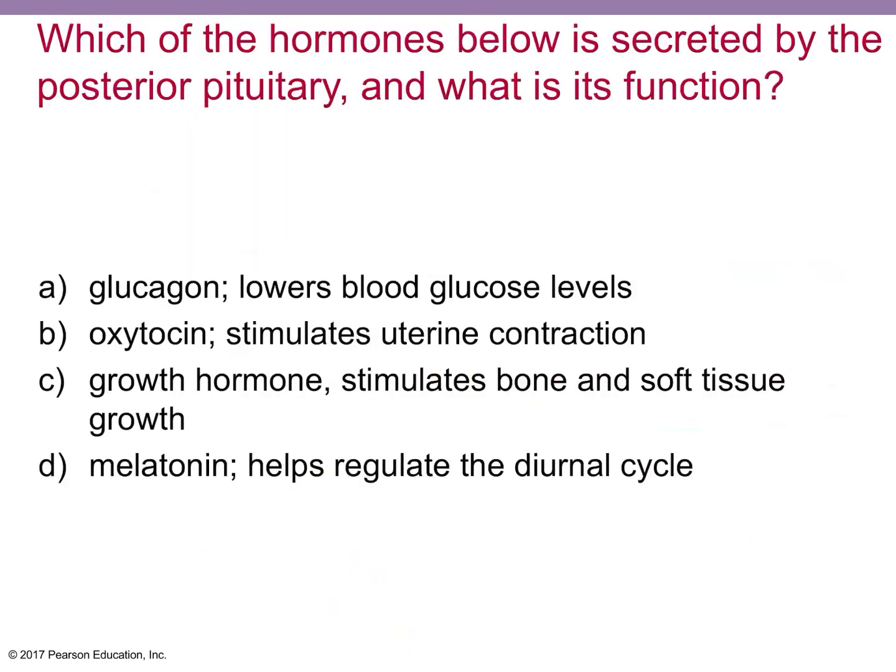And a question here before we move on: which of the hormones below is secreted by the posterior pituitary, and what is its function? All right, so the one that is secreted by the posterior pituitary that we just talked about is oxytocin, which stimulates uterine contraction.